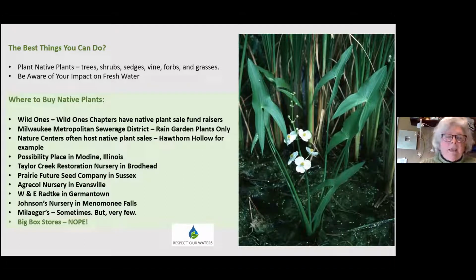And there are times when a whole native plant community is going to be destroyed, and sometimes they will allow Wild Ones to come in to do something called a plant rescue. And so we go in and we take as many of the plants as we possibly can, and we find appropriate places for them to plant. Yeah, so we do have options in terms of getting native plants.